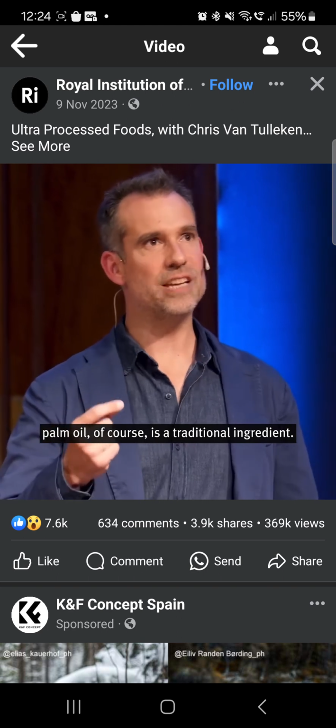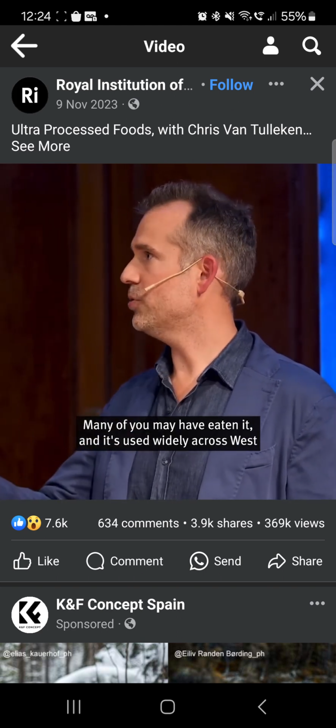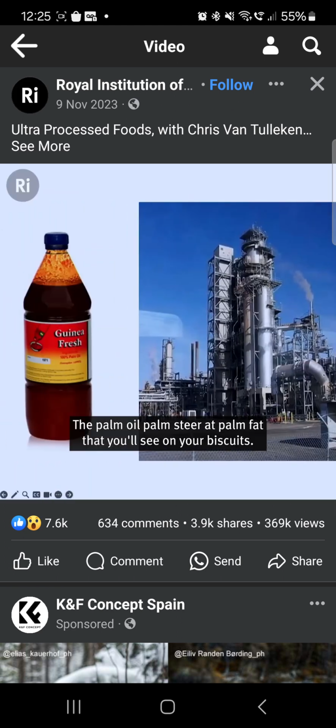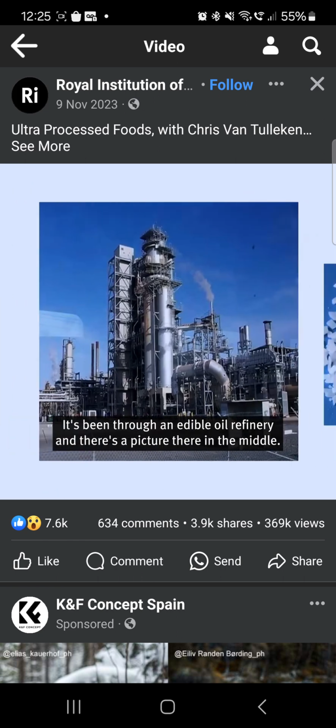Palm oil, of course, is a traditional ingredient. Many of you may have eaten it; it's used widely across West and Central Africa where I've eaten it. There's a bottle of it there. The palm oil, palm stearin or palm fat that you'll see on your biscuits and in almost everything you can read is nothing to do with that spicy red traditional liquid that you see there on your left. It's been through an edible oil refinery, and there's a picture there in the middle. They look like crude oil refineries, and it's turned into, that's palm stearin on the left.